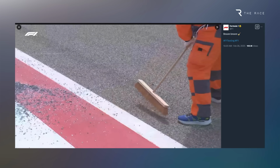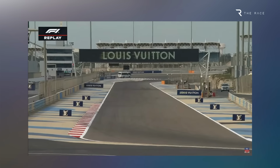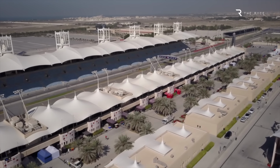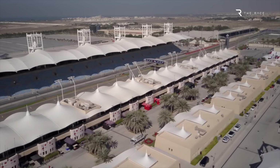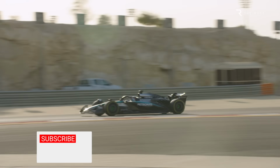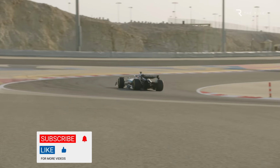Another bizarre stoppage came just 7 minutes into the afternoon session, when one of the small buses transporting personnel around the circuit access roads accidentally ended up in the runoff area between turns 9 and 10 after taking a wrong turn. These, plus a circuit-wide power cut on day 1, were the only unplanned interruptions of an otherwise straightforward week, one that's ended with a reasonably consistent indication of the early 2025 pecking order.